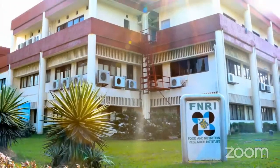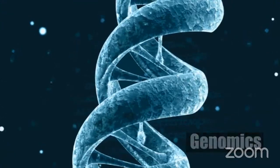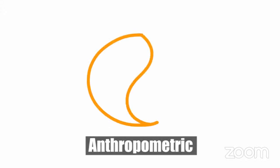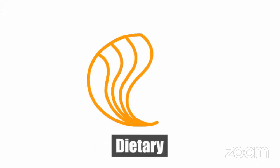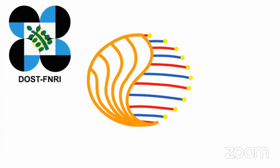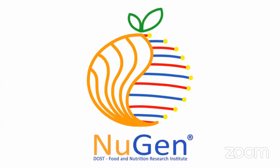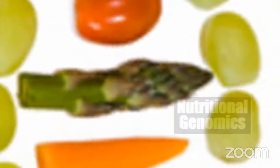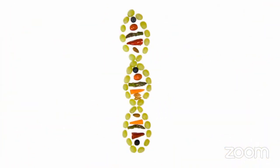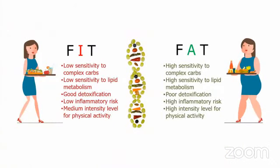In 2010, DOST-FNRI revolutionized its take on nutrition by incorporating genomics in its researches, investigating the relationship of anthropometric, biochemical, clinical, dietary, and health components to the genetic makeup of Filipinos. DOST-FNRI is looking into providing a more personalized approach of achieving optimum nutrition to every Filipino. Through nutritional genomics, we attempt to better understand how a single nucleotide, a single letter, can make a big difference in our way of living.